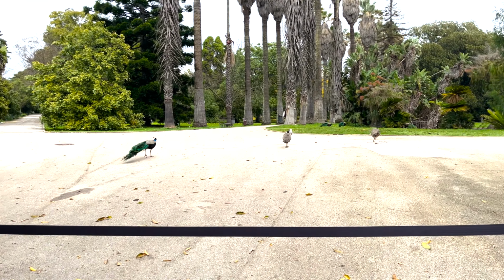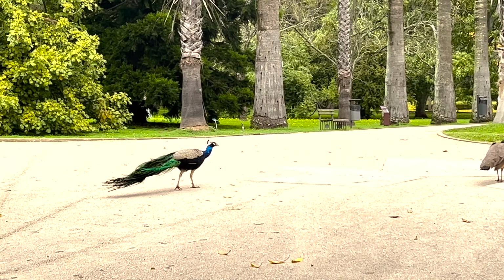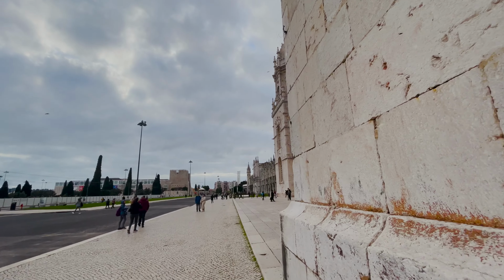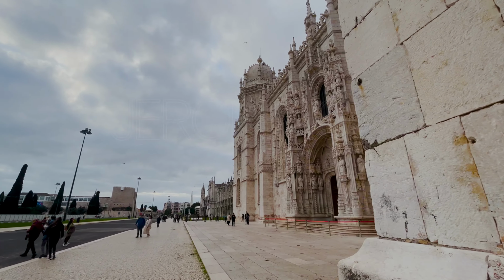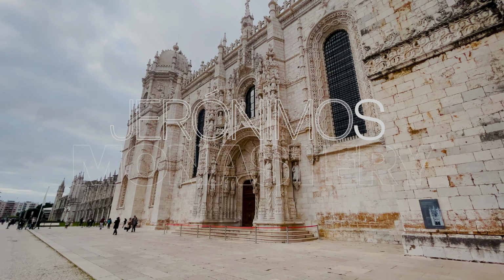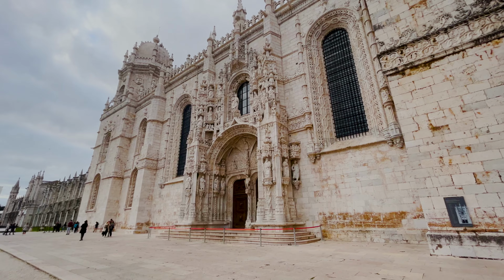Every jardim in Lisbon, every garden, botanical or otherwise, you will always see a peacock. I don't really have time to go into the garden today, but let me know if you'd like to see the inside on another video. Now we're just crossing the street to what I think is one of the most beautiful buildings here in Lisbon, the Monastery de Jerónimo.